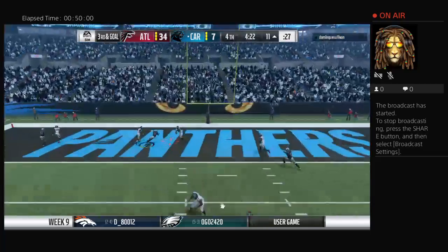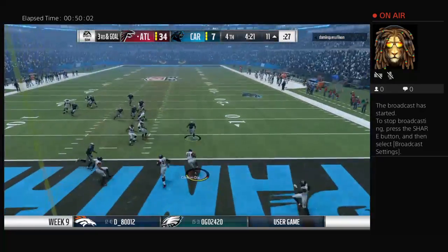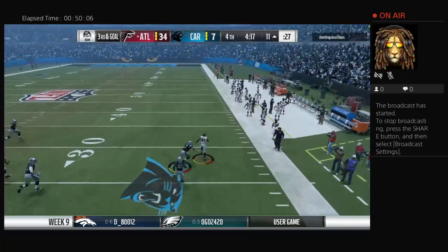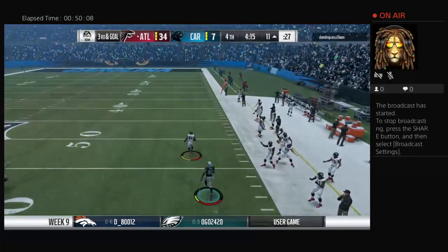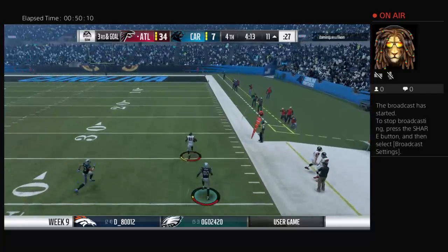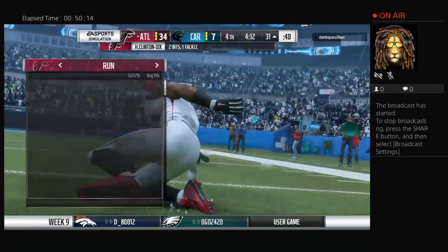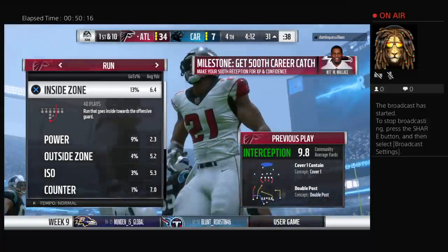On 3rd and goal, Roethlisberger. And, oh, it'll be intercepted. And it's Clinton Dix with a pick. And he's got daylight. It's a foot race. And a great return as he gets this all the way down close to the 30-yard line.